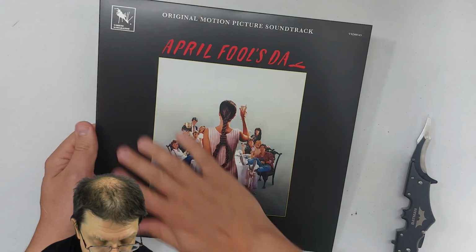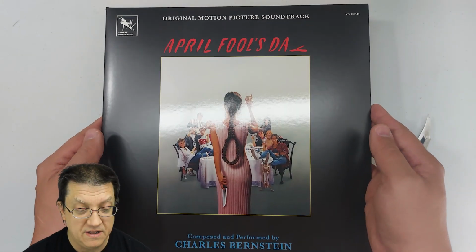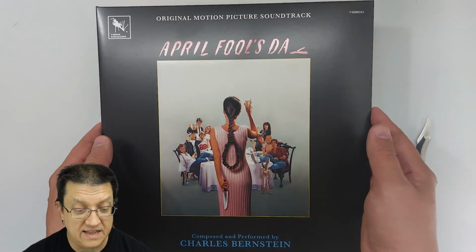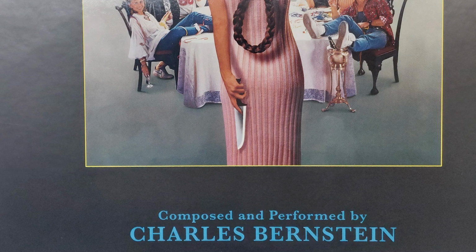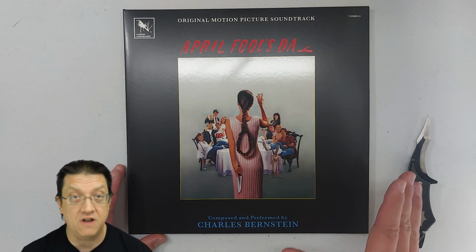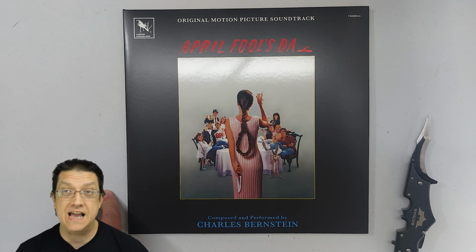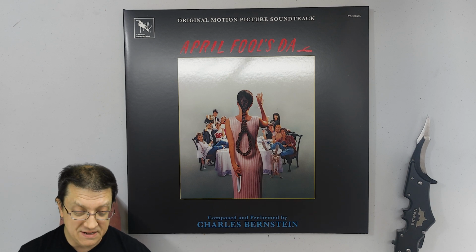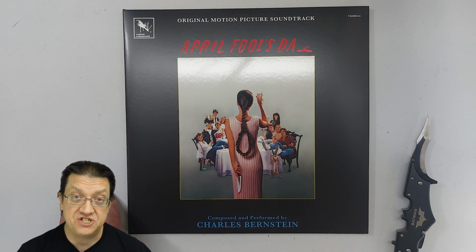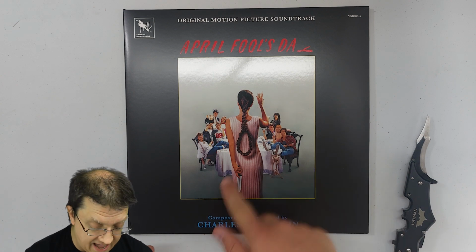Now I'm liking the matte finish on this. Oh, check that out. It's got a nice reflective part to it as well. That's gorgeous. I love the flat black on here. Charles Bernstein composed and performed the soundtrack, so very excited. Love his work. If you're familiar with it at all, horror fans, he did the soundtrack to A Nightmare on Elm Street just before he did the April Fool's Day soundtrack, so that's very cool. But yeah, I always loved this poster.